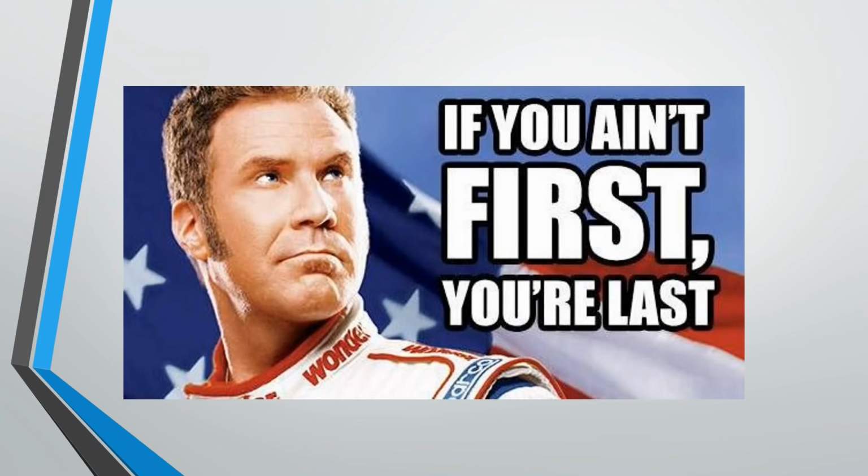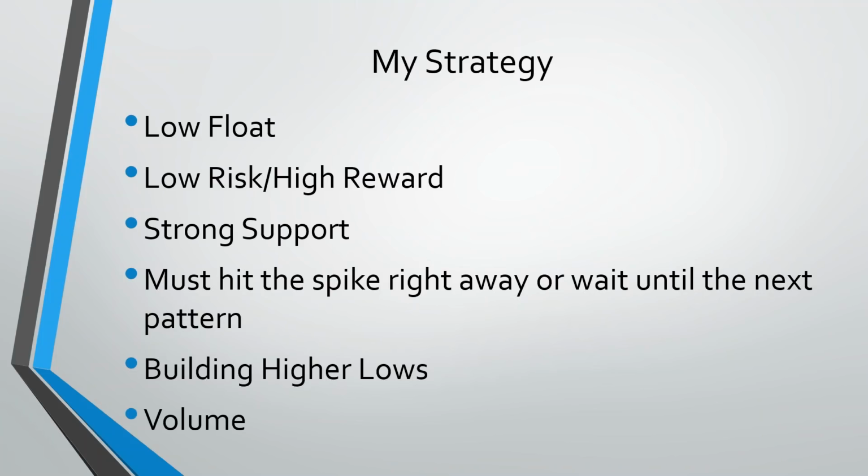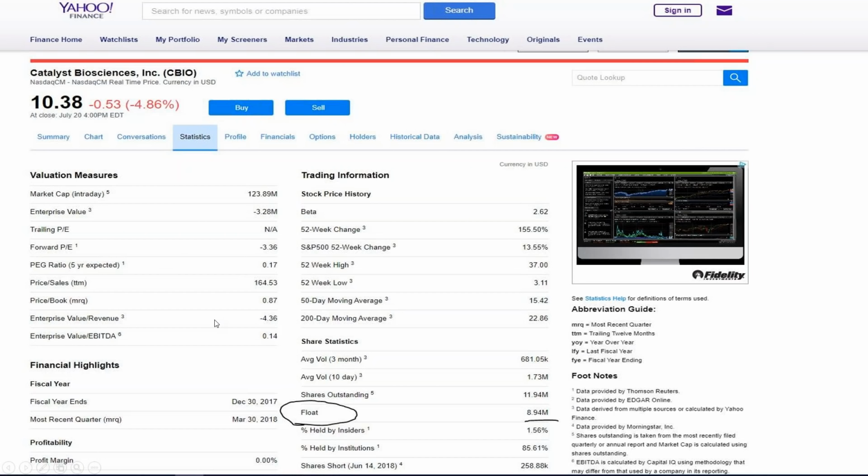What's next? What's the final one that we want to look at right here when we're just talking about my strategy? We're on the very last one right here. Volume, it came in first. We have building higher lows, right? So we have our low float. We have our low risk, our high reward from the RSI. We have our strong support. We must hit the spike right away or wait until the next pattern. Again, if you ain't first or last, we went over volume, and now we have building higher lows.